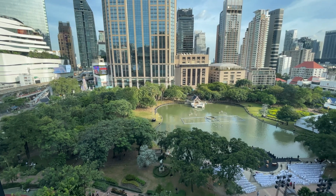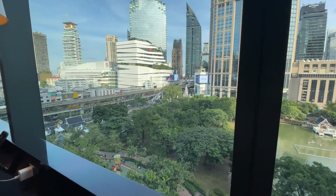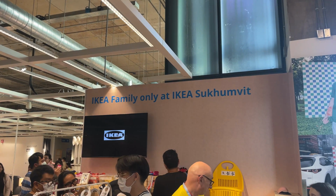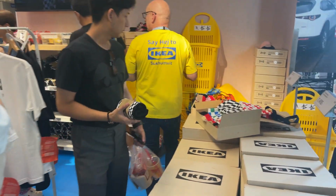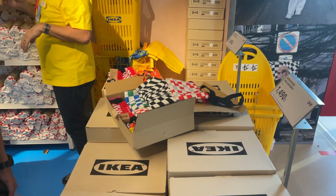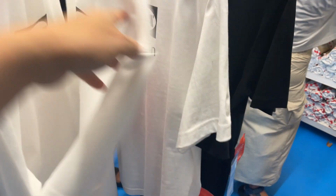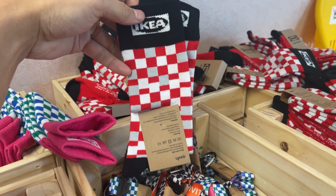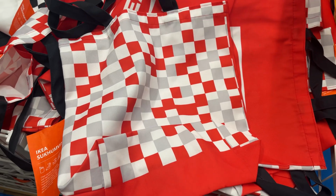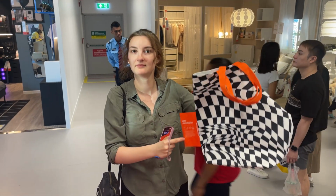If you take a seat all the way at the end of the restaurant, you'll also have a beautiful view of Benjasiri Park. Right as you leave the restaurant, there's a corner that sells exclusive items for this specific store, and they offered all kinds of IKEA branded merchandise. It's really fun because if you want to have a unique IKEA item, you have to come to this store specifically, and they offer items such as t-shirts, lanyards, socks, and pins. They also have a line of different tote bags, and who are we to resist a fun tote?